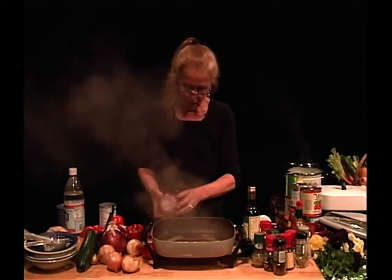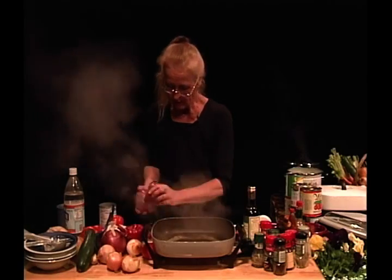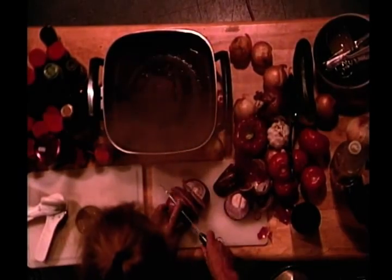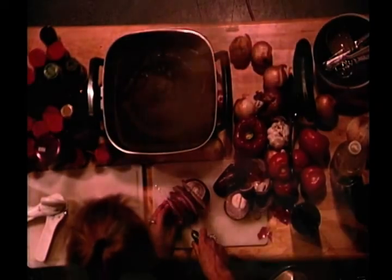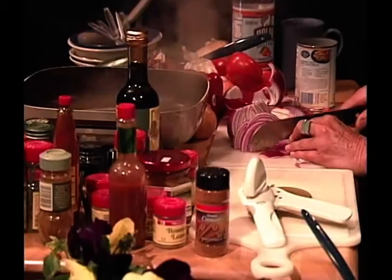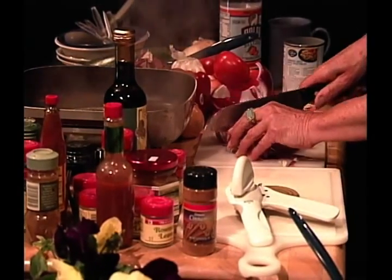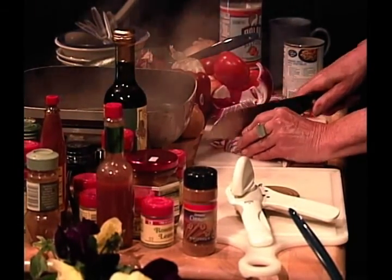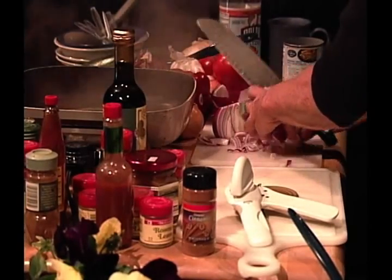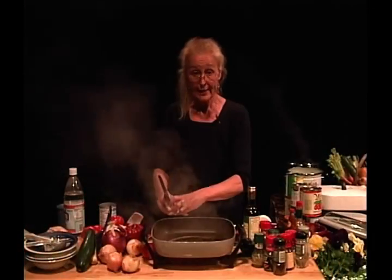And the way I cook, you're going to see how I cook tonight. You know that I am not real particular about the way I cut my vegetables, because I think that it's really much more fun to just cut them and throw them in the frying pan. You don't have to have everything ready. Are you ready?